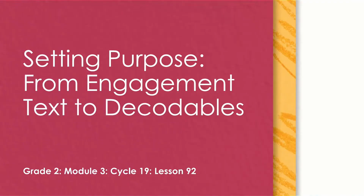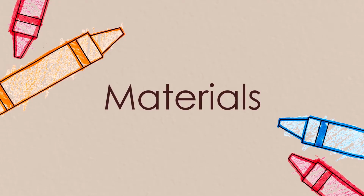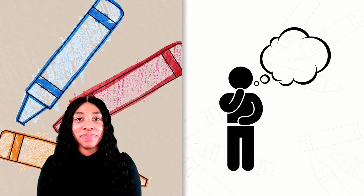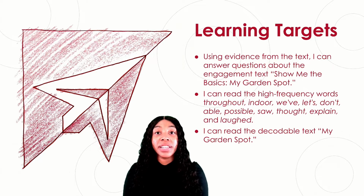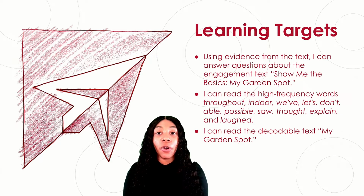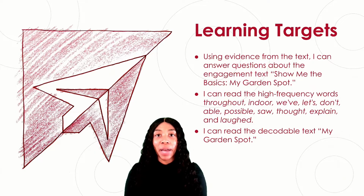We are going to read an engagement text and a decodable. Materials. Go ahead and put your thinking cap on. Ready? We have 3 new learning targets for today. Our first learning target is using evidence from the text. I can answer questions about the engagement text. Show me the basics, my garden spot.